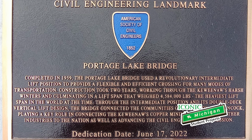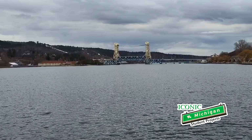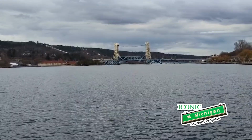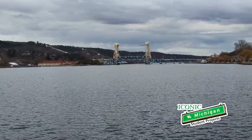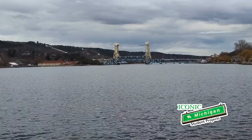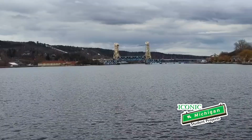Because it is so unique, it is often the first thing that comes to mind when you think of this area. Its impressive design features have earned the bridge multiple awards and have caused it to be recognized at a national level. It is celebrated in the community with an annual festival called Bridge Fest.